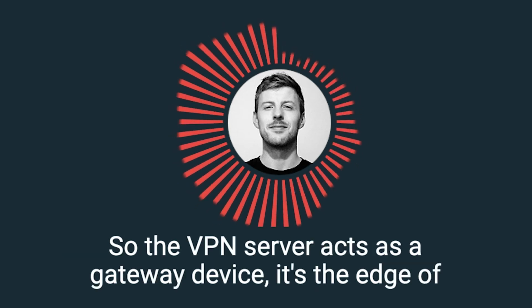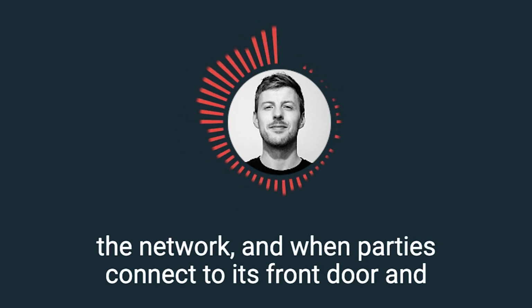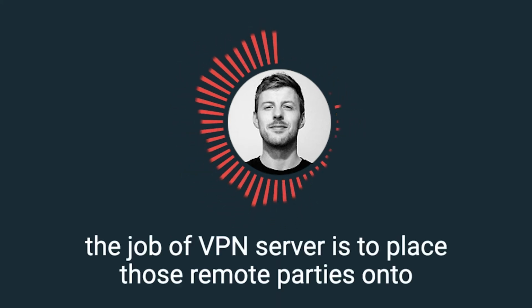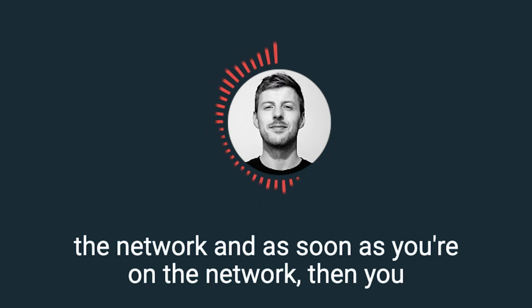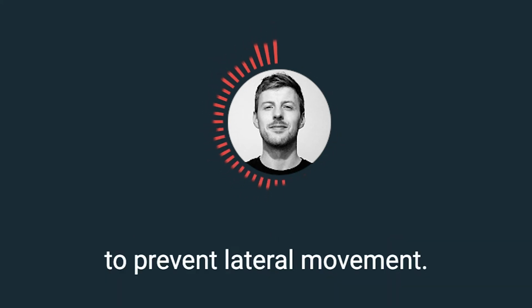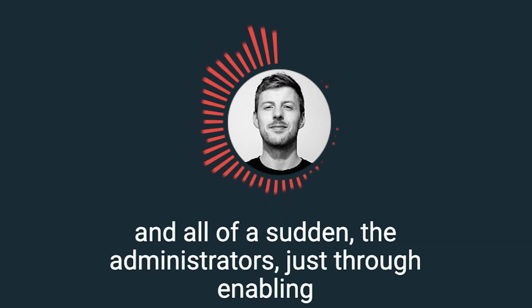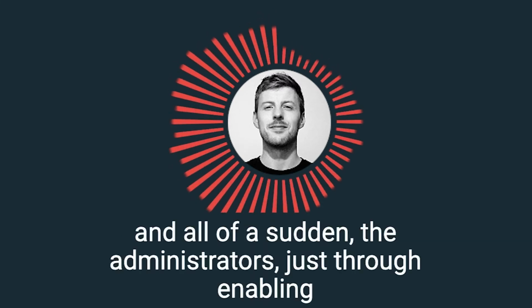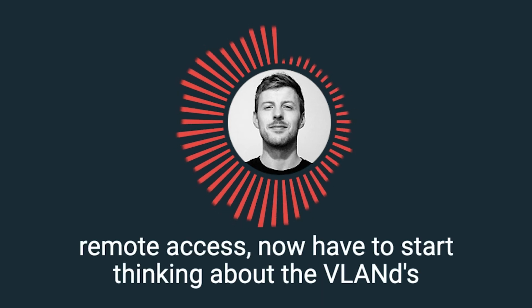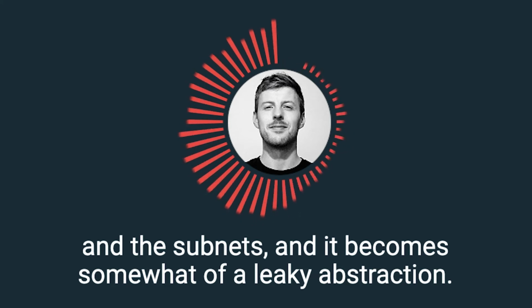So the VPN server acts as a gateway device. It sits at the edge of the network. And when parties connect to its front door, the job of the VPN server is to place those remote parties onto the network. And as soon as you're on the network, then you have to start contending with all of the problems that come with being on the network. You have to be able to prevent lateral movements. You have to be able to apply access controls. And all of a sudden, the administrators, just through enabling remote access, now have to start thinking about their VLANs and their subnets, and it becomes somewhat of a leaky abstraction.